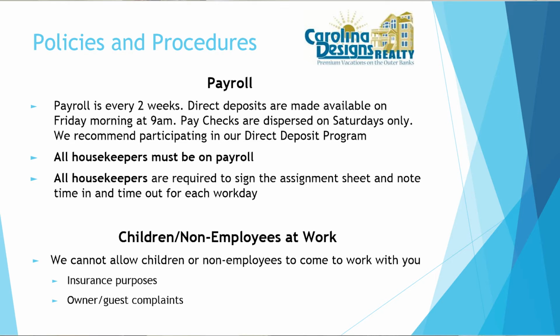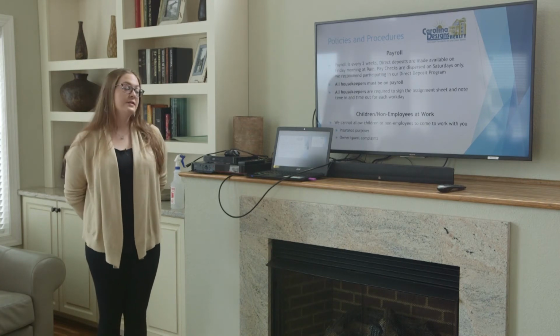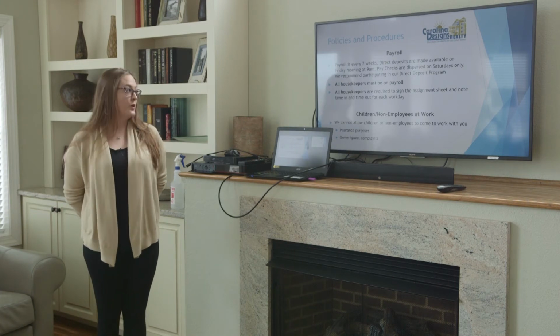Payroll. Our payroll is every 2 weeks. Direct deposits are made available on Friday morning at 9 a.m. Paychecks are dispersed on Saturdays only. We strongly recommend participating in our direct deposit program. All housekeepers must be on payroll, and all housekeepers are required to sign the assignment sheet and note their time in and time out for each workday.